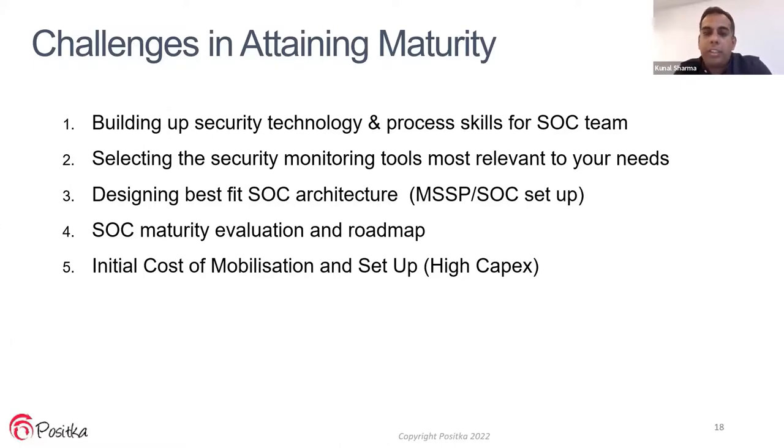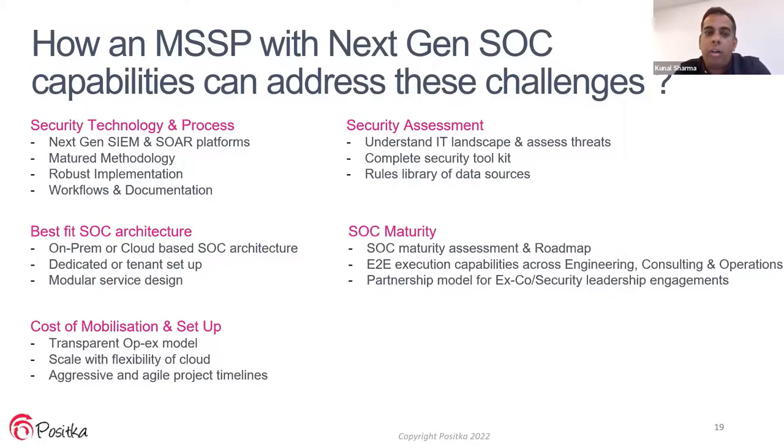Now, how do you solve for this? And this is where the next-gen SOC will come into play. And that's the slide which I wanted to show you about how an MSSP with next-gen SOC capabilities will help you address these challenges. Now, there are these five levers which will help a next-gen SOC. And when you are going for any SOC architecture and you are looking out for an MSSP, these are the questions you should be asking them.